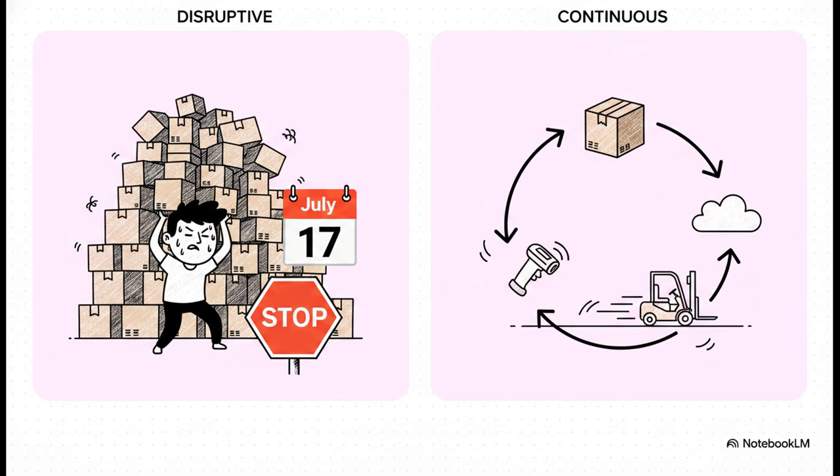On the other side, you have perpetual stock-taking. This relies on tight integrations and modern software to continuously verify and update inventory levels in real time, literally the exact moment stock is scanned in or out. It's this beautiful, frictionless flow of data that practically eliminates the need for those massive operational freezes.